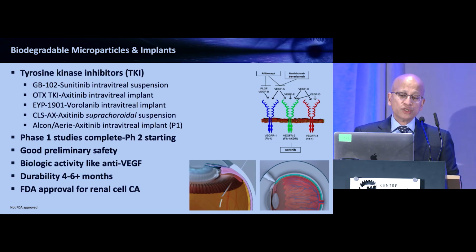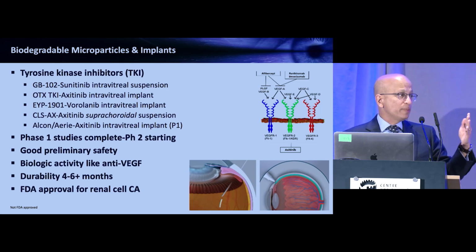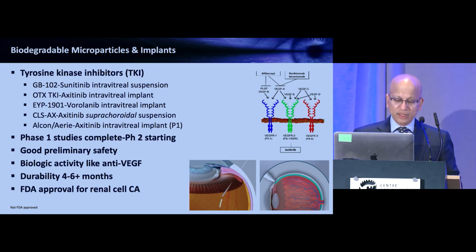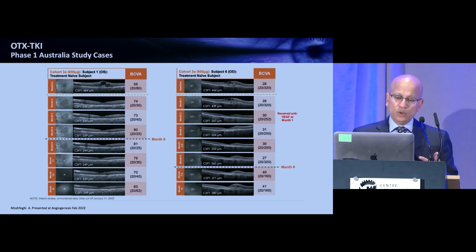There's also a lot of interest in looking at tyrosine kinase inhibitors. These are currently FDA approved for renal cell carcinoma. There's a bunch of companies looking at different tyrosine kinase inhibitors. One of them is axitinib, which is the FDA approved treatment for renal cell carcinoma. And all of these are being delivered in some type of suspension or implant. I'll just show you one company. This is Ocular Therapeutics, but the idea holds true.